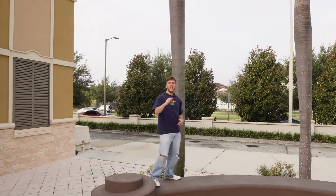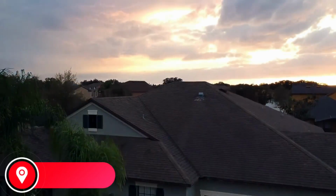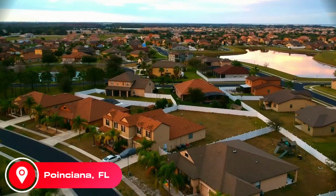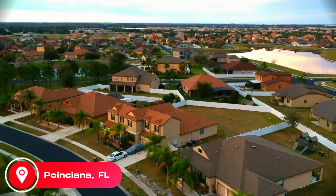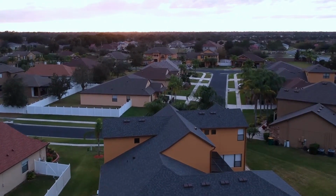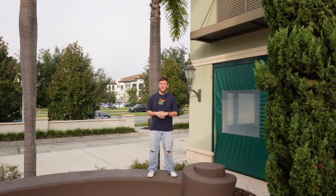Option number 5, we got Poinciana, Florida. Poinciana is southern Kissimmee, and it's got really good proximity to the Disney parks. You're within about 23 miles, and the main caveat with Poinciana is going to be the traffic. It's really tough getting up and down Poinciana Boulevard. There's a lot of 2-lane roads there, so it can be a little dangerous driving at times.